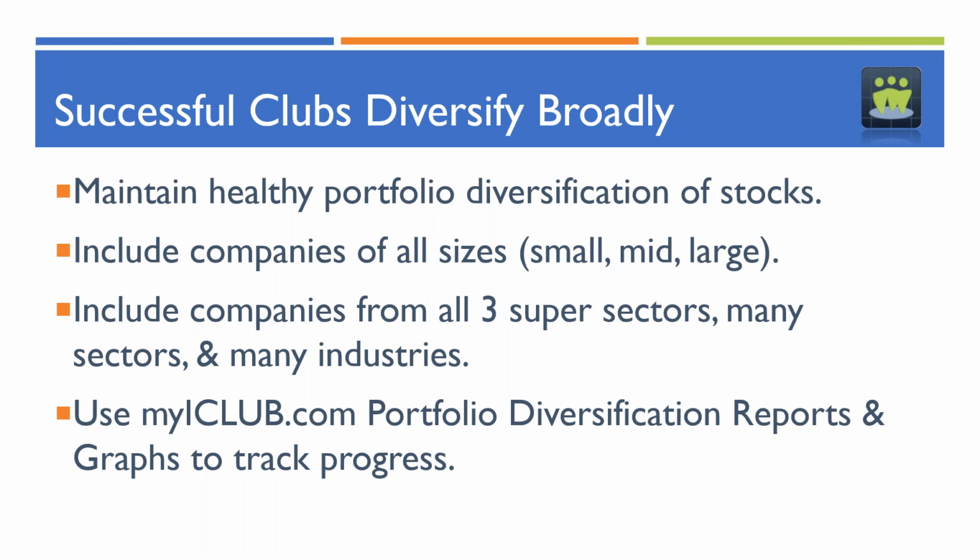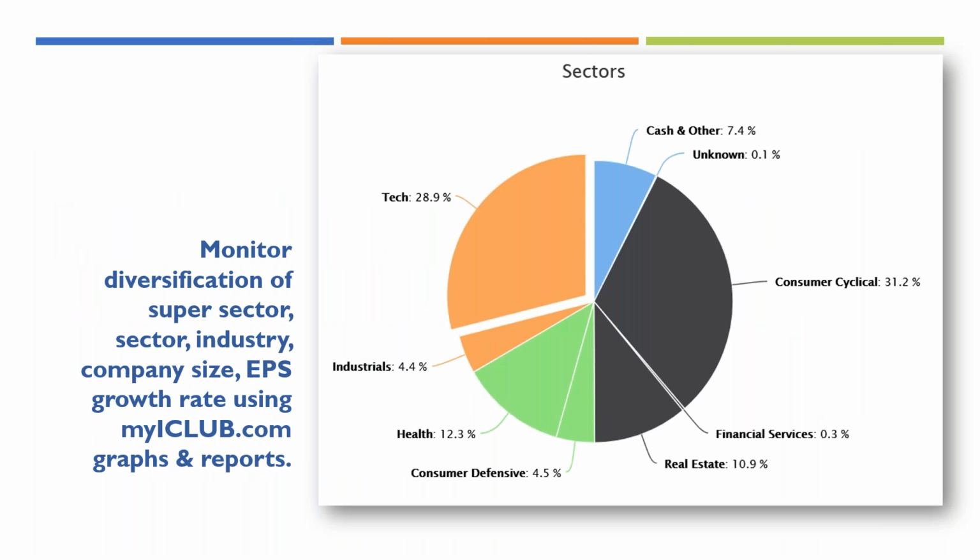Successful clubs also diversify broadly. They maintain a healthy diversification of stocks with companies of all sizes, small, mid, and large. They include companies from all three super sectors, many industries. This is easy to track with the portfolio diversification reports and graphs on my iClub. And a pie chart like this gives you a quick insight into the diversification according to those various levels.